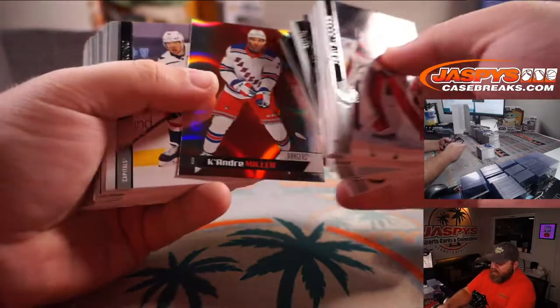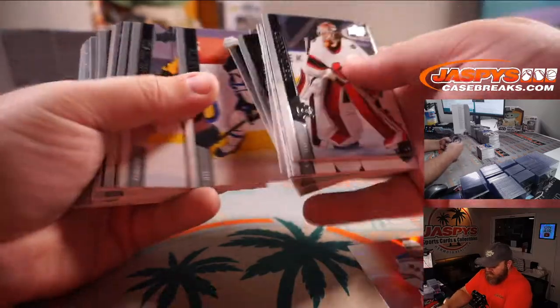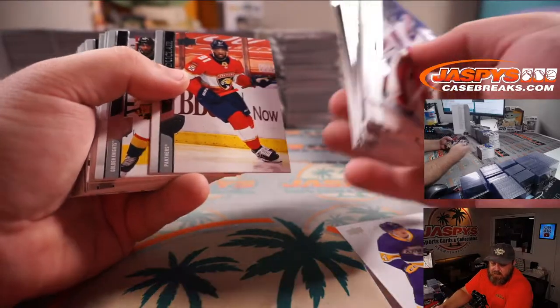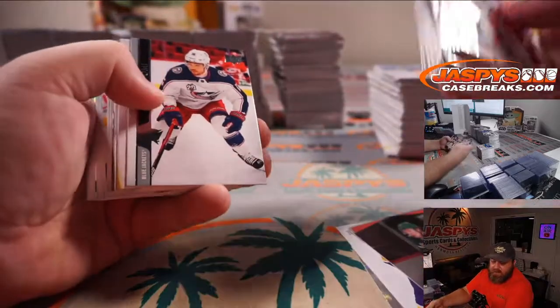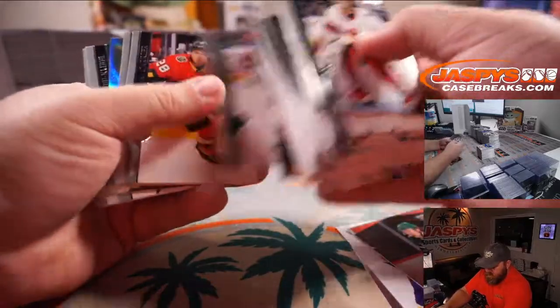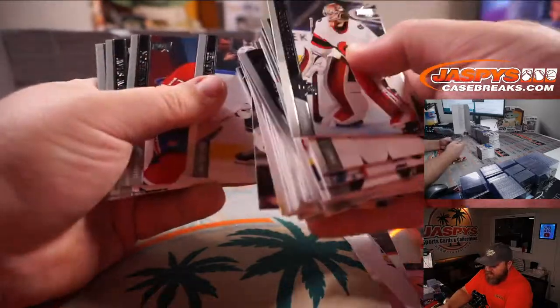Just past the halfway point. Keandre Miller for the Rangers and Jason Wehner. Arthur Kaliev for the Kings, John Rubner. Kirill Kaprizov for the Wild, Brian Croft. Ty Smith for the Devils, Jens McLeese.